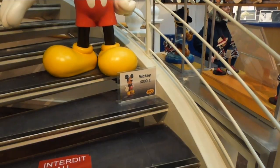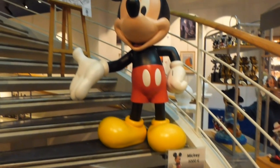But you can get some very interesting things from there. I remember when we went in there once, there was a Mickey, and he was so tall. He was a big thing that you could buy. Just pop them in your house somewhere. So if you haven't popped into the Disney Gallery, definitely go have a look and you'll see so many hidden gems. But in particular, the huge Disneyland Paris castle.